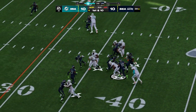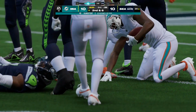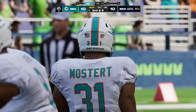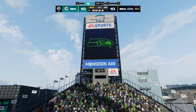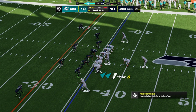Nice job by the center. Got a little help from one of his friends playing guard. And he works his way forward to pick up 4 yards there. 2nd down. And that was a quality play to start a new set of downs. That was simply an offensive line winning the battle up front and winning in a big way and giving their guy in the backfield a nice lane to hit. 2nd and 6.